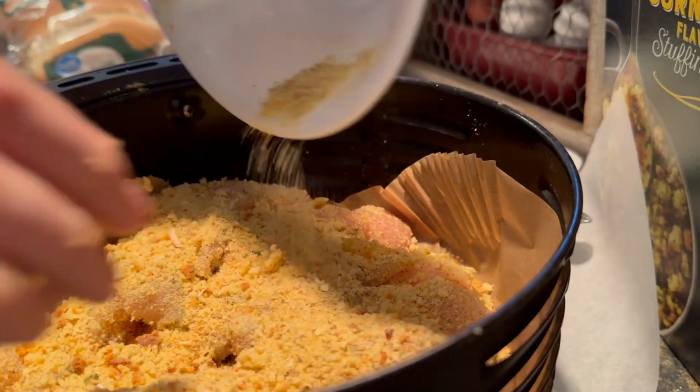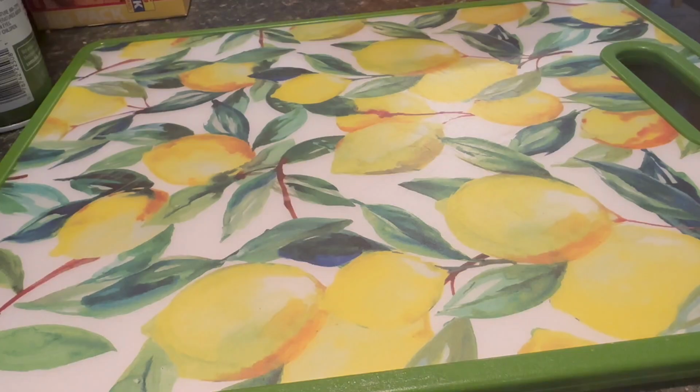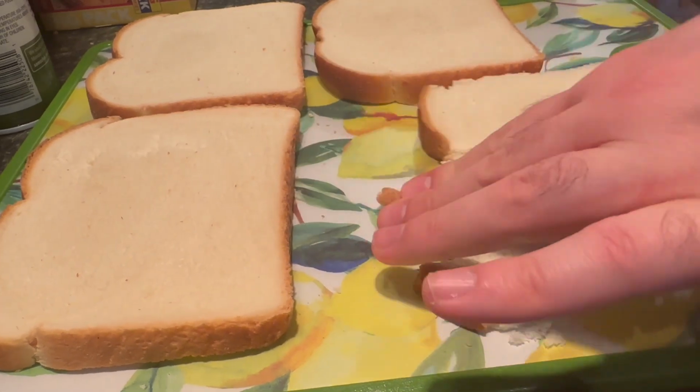And like with Mandy, her recipe, she said do it on like 360 for 12 minutes and hers got done. It took ours about 25 minutes before it got done. I even turned it up to 400 a little bit because it wasn't quite getting there. So just kind of eyeball it, keep checking on it and see.